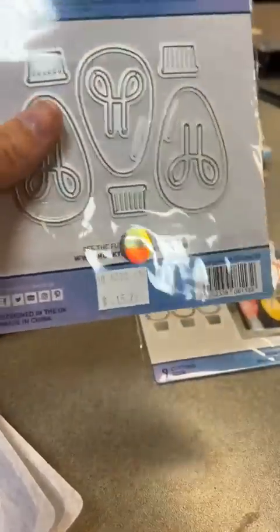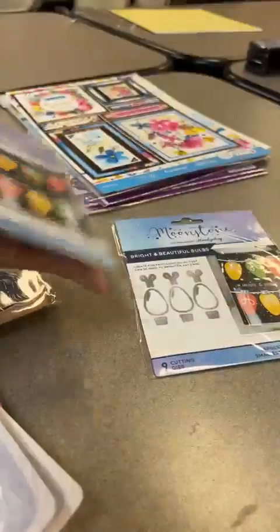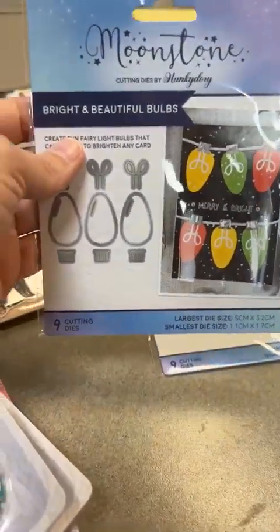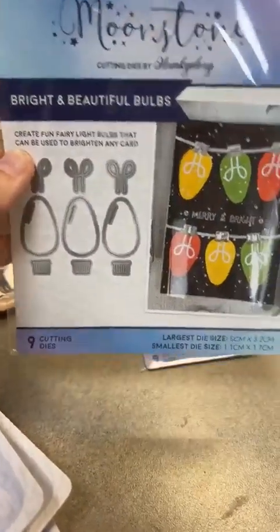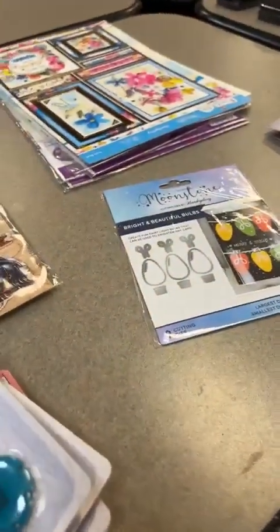So you've got the bulb, you've got the filament in there, and you've got the little caps for them as well. So I thought those would just make cute little cards. These would be fun for little home decor items as well too. So the bulbs die for you, Miss Sarah, you got it. So this one here is Bright and Beautiful Bulbs from Hunky Dory.